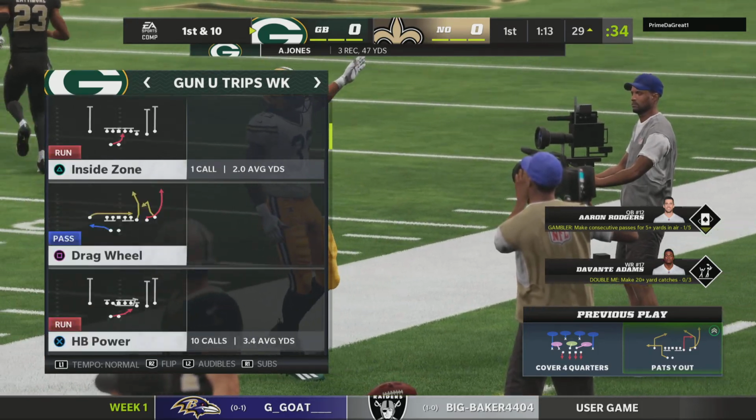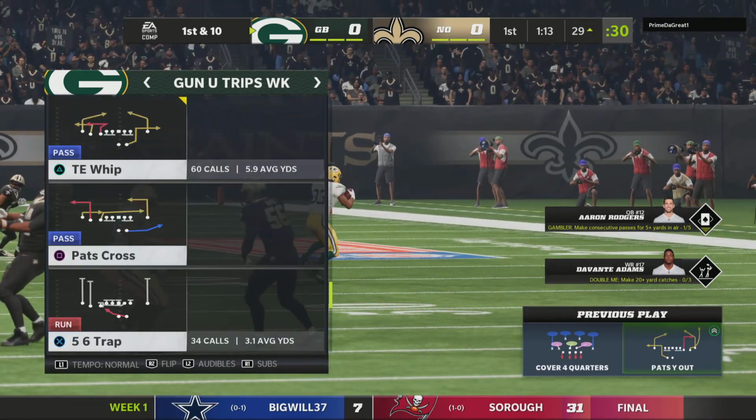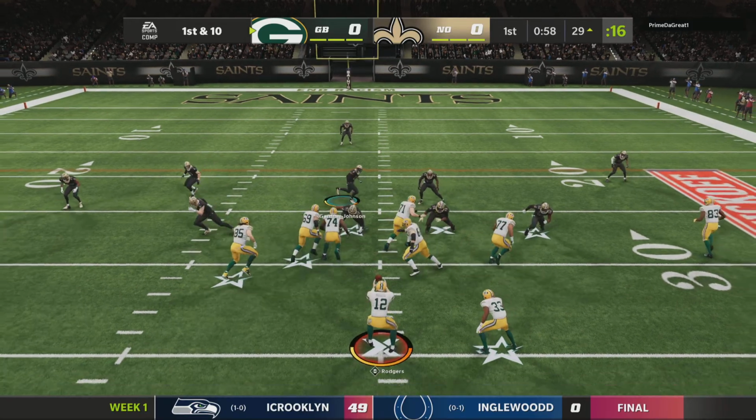25 yards there on the catch and run. That's going to be a good matchup for him, using him out of the backfield and telling those linebackers, hey, you're not only going to have to try and run with him, but you're going to have to try and tackle him in the open field.